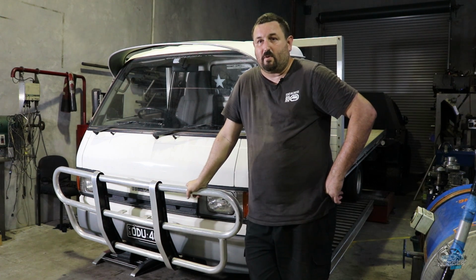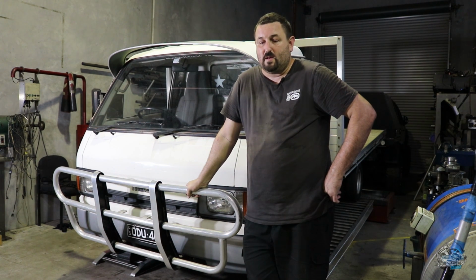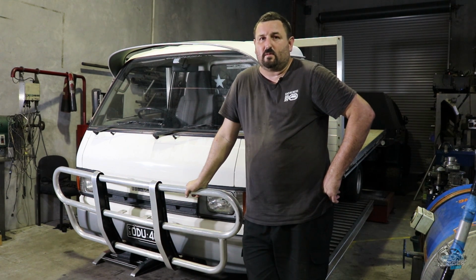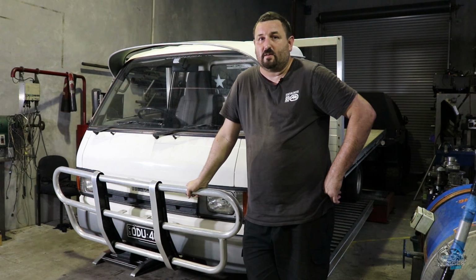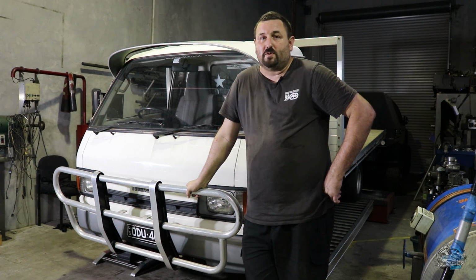Even after the power drop off, it still makes more power than what it used to make peak with the last setup. So it should make a hell of a difference. Don't see any reason why it won't run into the 10s, providing I get a tyre for it in time. We're also thinking about putting a 50 shot of nitrous on it.